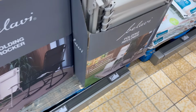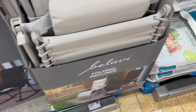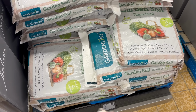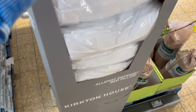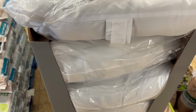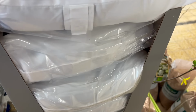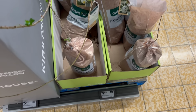They still have a bunch of folding chairs, the recliners, and the rockers. These were here last week, $40. They have different garden soil. I'll be honest, I don't know if this is the same or something new because gardening is not my forte, obviously. $4. I have bought pillows. Anytime I update or get new pillows in my house, I always buy them from Aldi, and I'm always pleased. $5.99, and these are allergy protection pillows. Nice plushness to them. They still have some shrubs, not as many as they had last week.